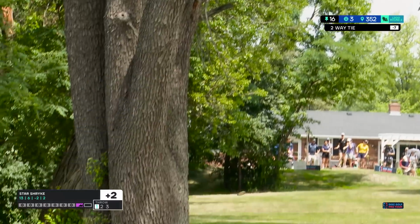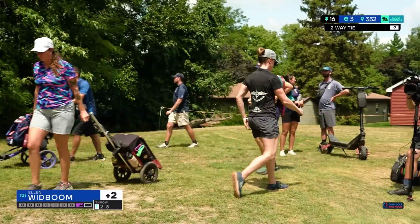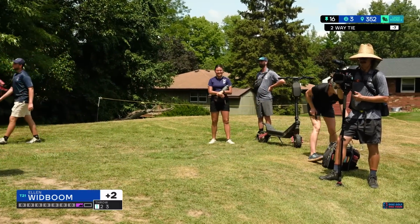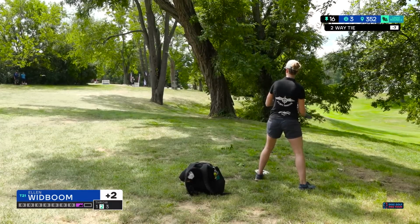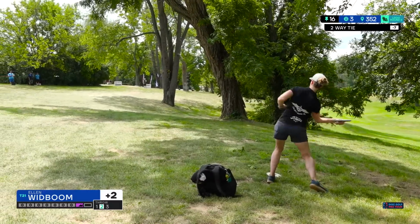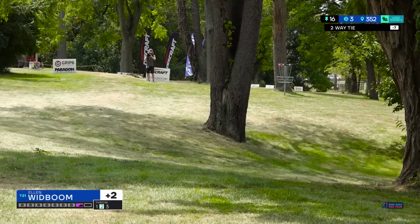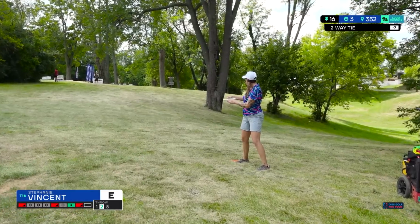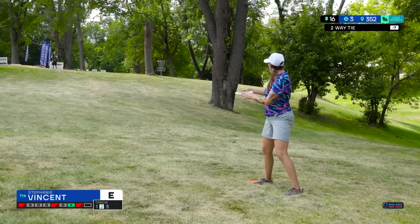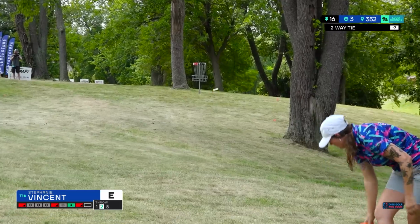Ellen with the same mistake that Ella made, but catches an earlier tree, just a little too high and a little too hyzered. Oh man, that tree gets Ellen on her second shot instead of her first. She'll be in circle 2 land to save par.